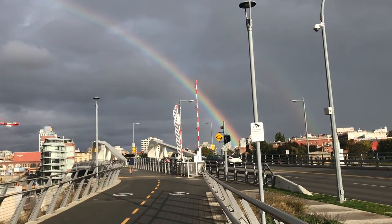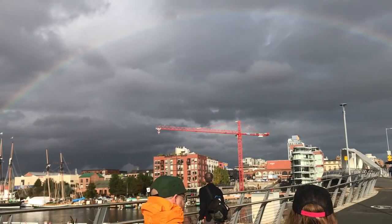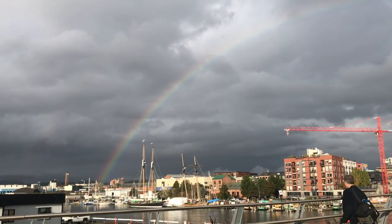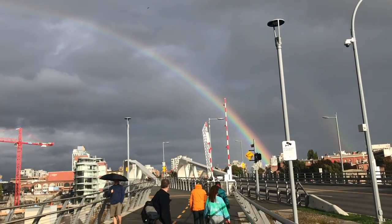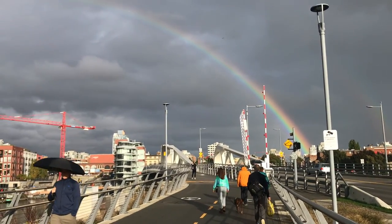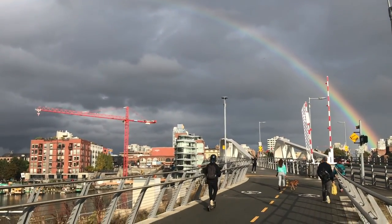I had to stop and film this, because what's more inspiring than a double rainbow? There's a double rainbow happening over the city of Victoria right now. And not only that, but it's like a complete rainbow. Amazing. Pretty inspirational. See, that's a pretty positive note to end on.